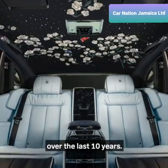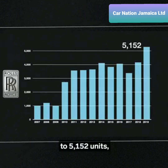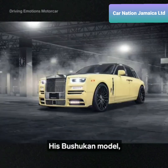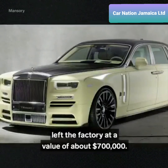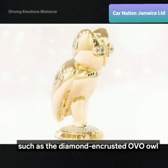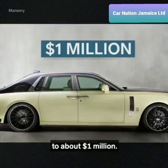Rolls-Royce has seen a boom in sales over the last 10 years. In 2019, sales increased by roughly 25% to 5,152 units, with the average age of a Rolls-Royce owner dropping from late 50s to mid-40s. Take Drake, for example. His Bashukan model, a special edition of the Phantom, left the factory at a value of about $700,000. However, the customizations that Drake made, such as the diamond-encrusted Ovo Owl in place of the Spirit of Ecstasy, is thought to have brought the overall price to about $1 million.